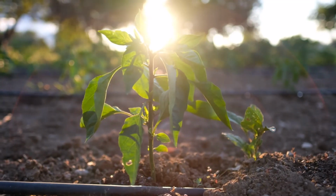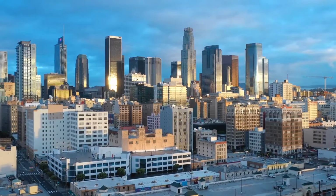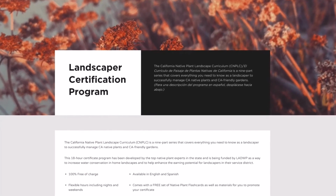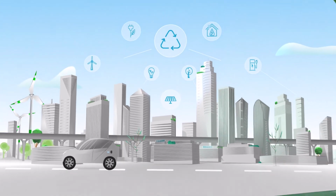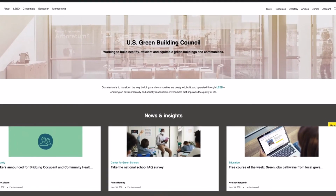The U.S. Green Building Council Los Angeles, in collaboration with several other agencies, has helped create the brand new California Native Plant Landscape curriculum, also known as Native Plant Landscapers. USGBCLA is a nonprofit organization that for years has been finding ways for Southern California to be more sustainable in developing a green building plan for the Southland.